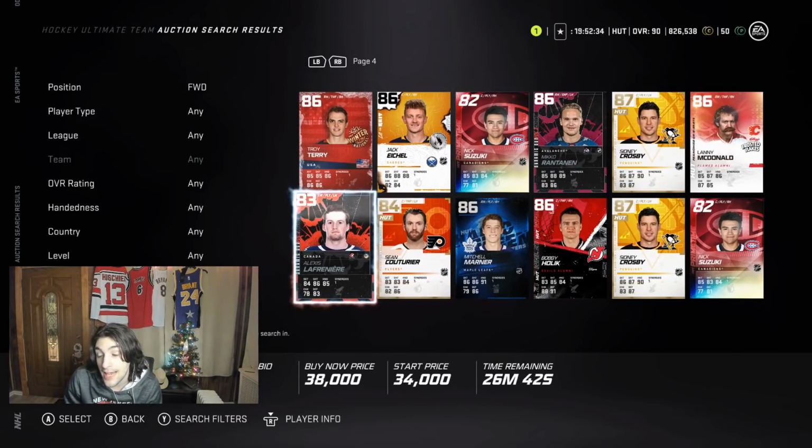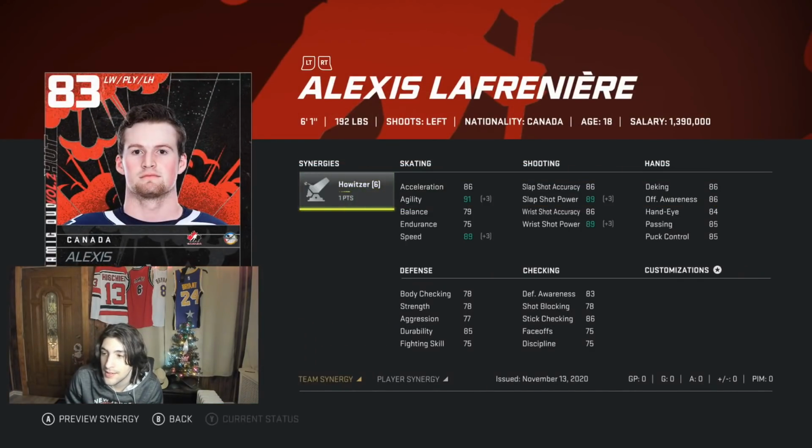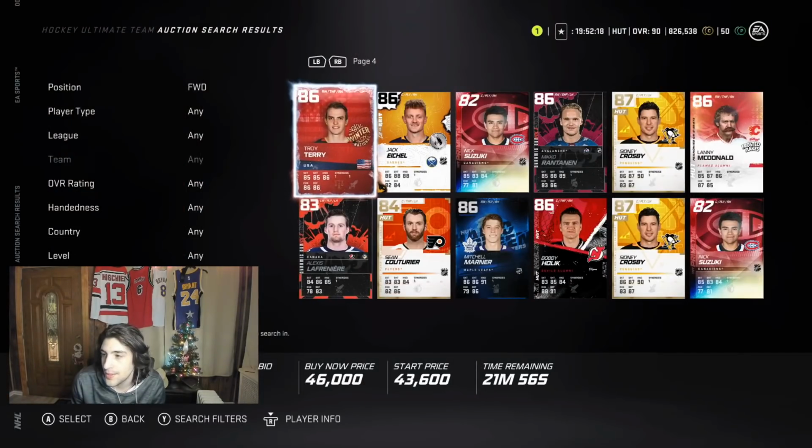Not too many. Lafreniere is actually a super good card as well. He's got Howitzer. Give him Distributor at 92 speed. His shot's not even that bad either. I like Lafreniere. He's actually a pretty good card. A little bit overpriced, I think, for 83 overall, but certainly good.